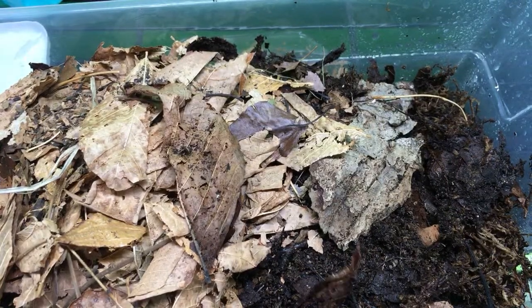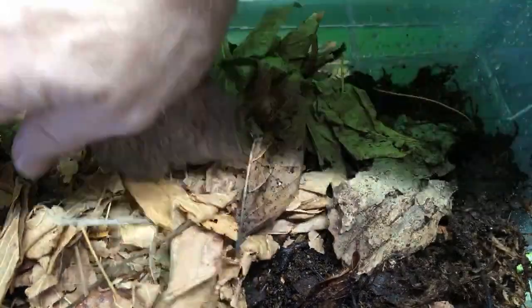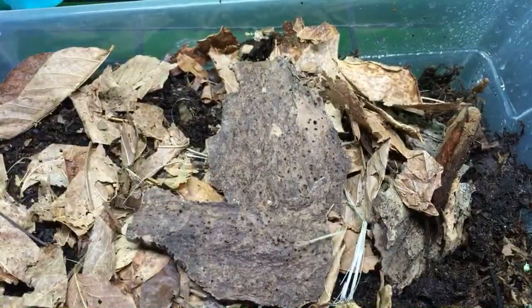I'm going to put a couple of pieces of cork in here as well with these guys. I'm going to make sure they can't climb. That would be disastrous, of course. A couple of pieces of cork. They seem to like the moisture areas, which makes sense for this species.